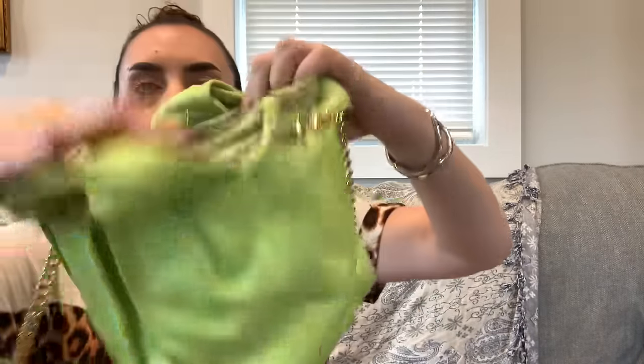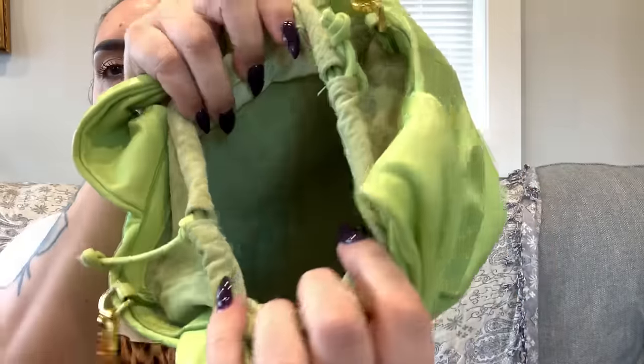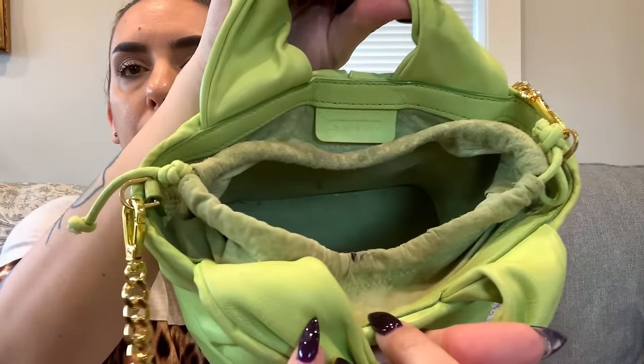Gonna ruin good things, Rent the Runway. And then the interior has some markers as well. So you got one on the bottom, one on the side. Okay, but otherwise you're good. Again, there's your Staud. So really cute for the summer. On the outside, no one would know the wiser.